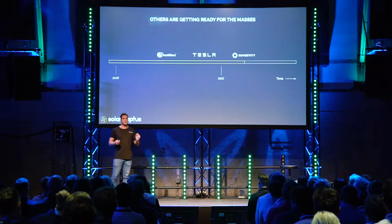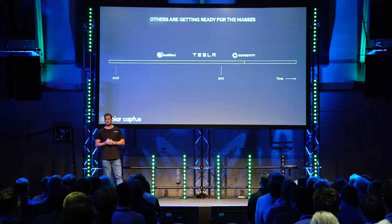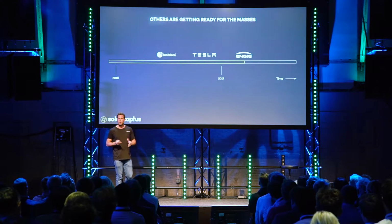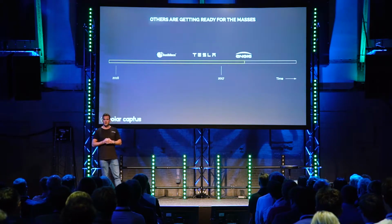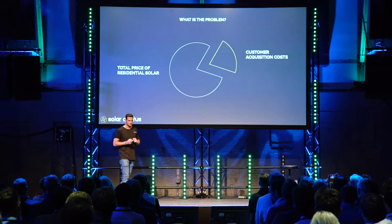And we saw one of the biggest brands in solar, Sungevity. They went bankrupt just a few months ago. But then, their European department got acquired by Engie, one of the biggest energy companies in the world, for the same reason as Tesla, because they know that the masses are coming and they want to be ready for it.